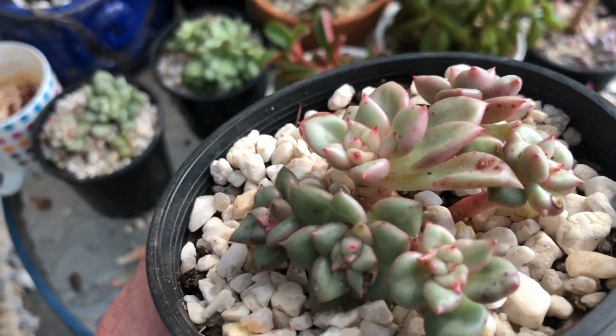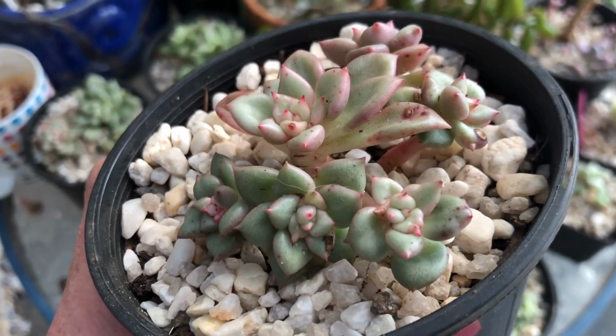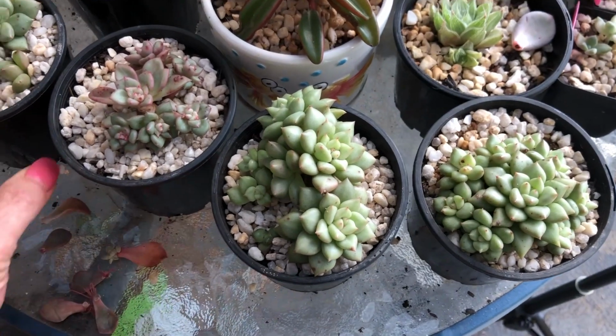And now they're on my, I called it the sad table the other day. That wasn't the right word for it. This is my nursing table. It's right next to where I sit and have a vape, and you know, I can keep an eye on them better.